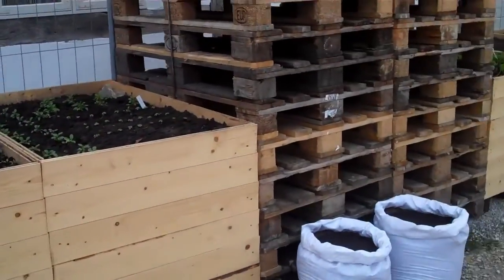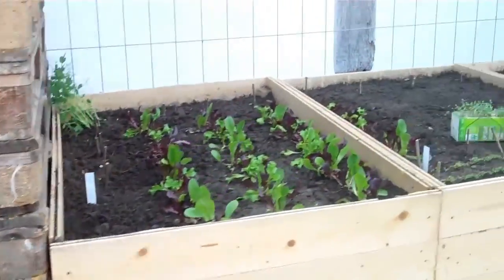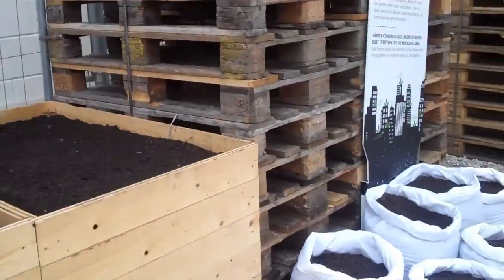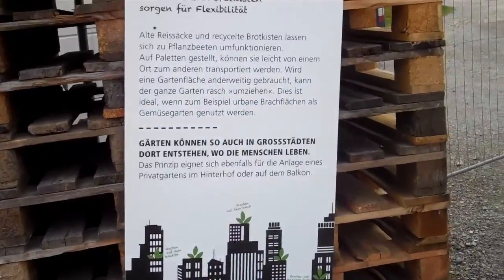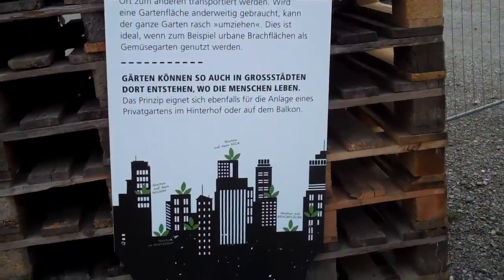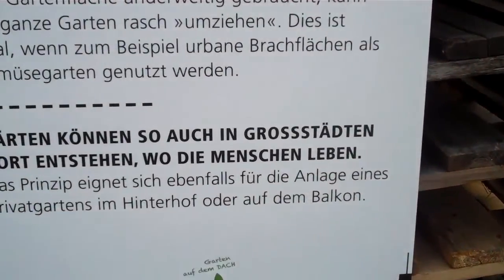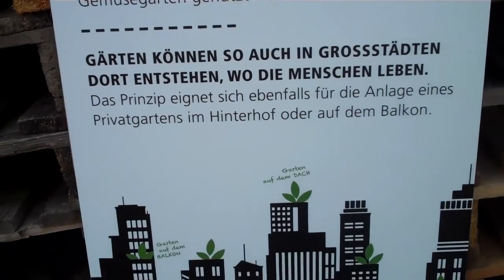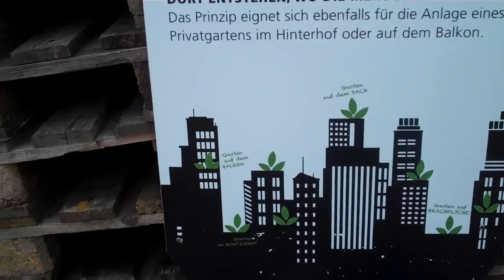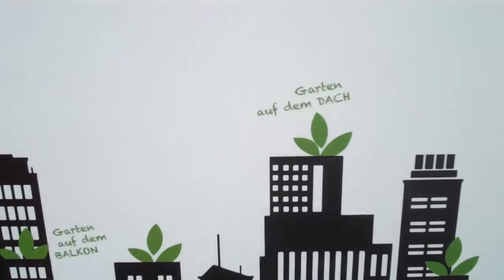Sorry, my daughter Erica works with city gardens, and I certainly hope she sees this. They don't have English translations here. That's one of the reasons it took me a while to realize what I was looking at. But it's saying that also if you live in a big city and where a lot of people live, you can still have a garden. A garden on the balcony, a garden in the backyard, a garden on the roof.